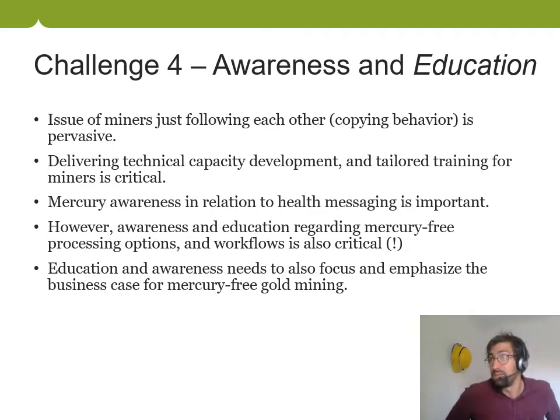And another challenge, as I touched upon already, is the issue of education and awareness. Miners learn how to mine from one another. They don't have formal education normally, and so they just develop the habits that others are using. So delivering training for artisanal miners is really crucial, and especially some awareness around mercury-free processing options and the business decision-making process behind that. Basic mineral economics and feasibility studies to know what it would take to pay off for a $10,000 investment or a $100,000 investment.